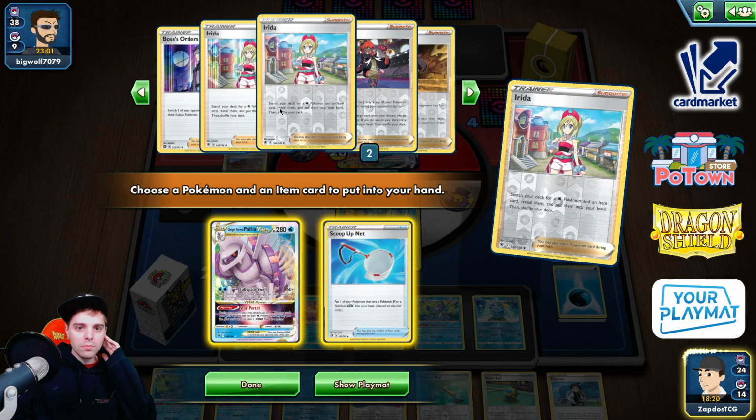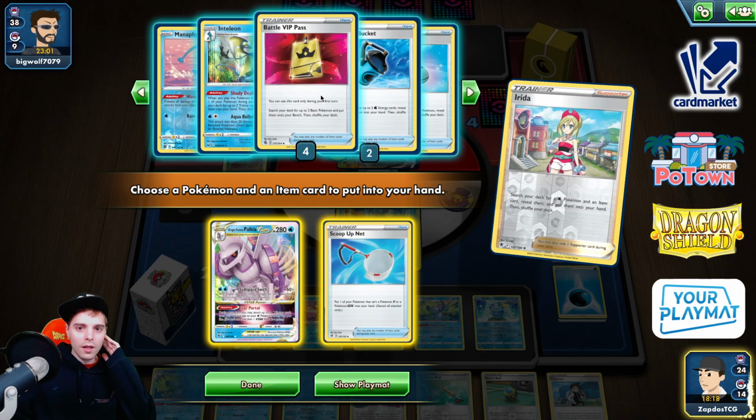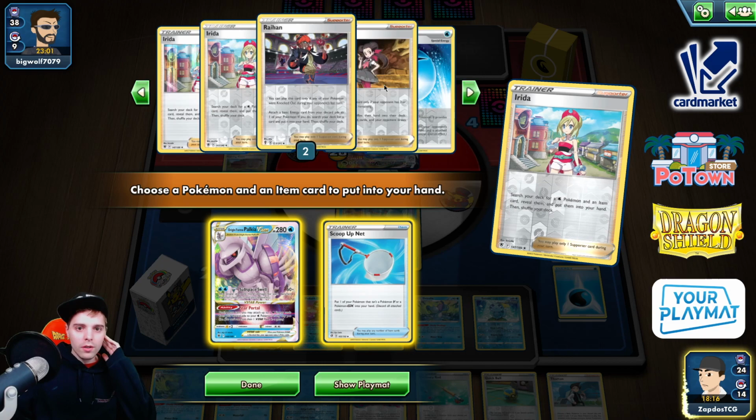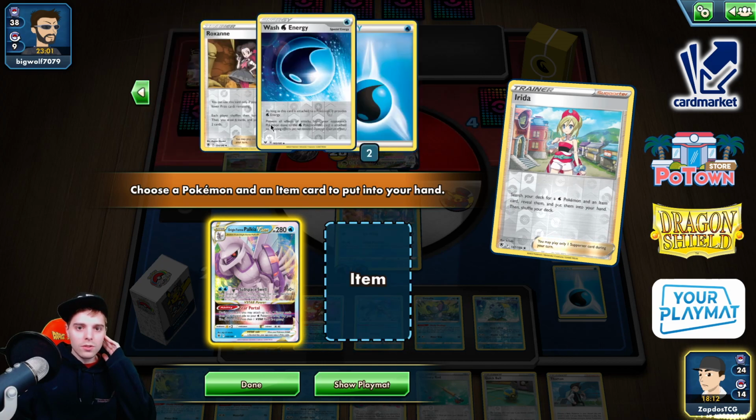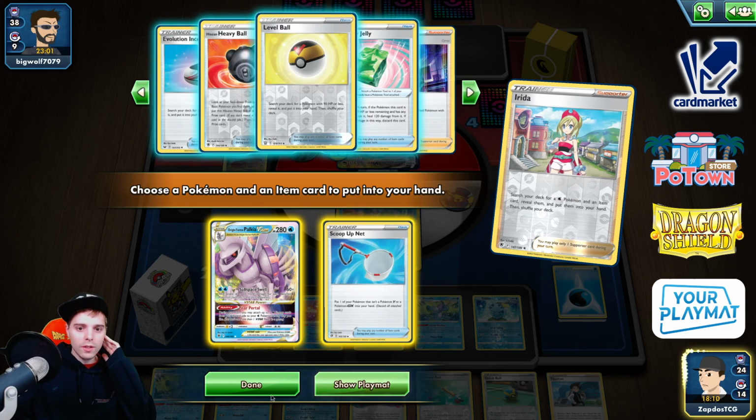Emergency Jelly, like a Scoop Up Net. I don't think we need anything else. More water. Yeah, more water is always great. Although the Scoop Up Net can ensure that we draw multiple cards here. So let's just take these.